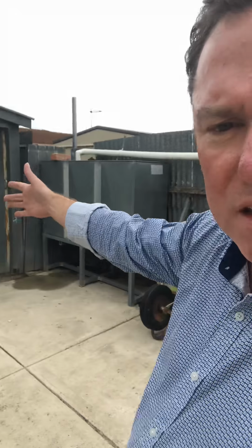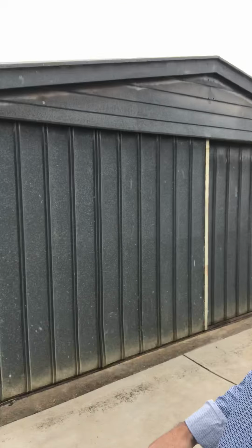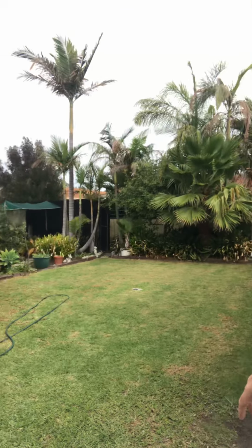Come out here. Look, you can put two cars there, easy. Two cars, with a roller door. You've got more room here for cars. You've got a double garage here. Look at that, big double garage as well. What a fantastic, and look at this block, and look at this.